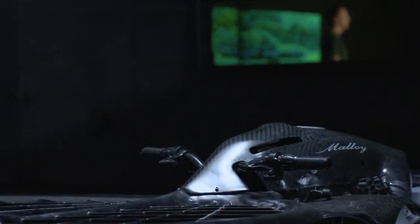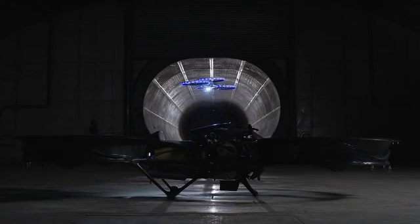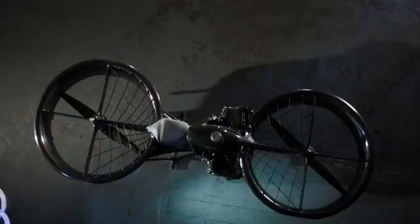Hoverbike is the result of years of research and development. We combined the freedom of a helicopter with the simplicity of a motorcycle to create the world's first hoverbike. Developing a hoverbike is expensive and challenging, and we need your support to make this a reality. The hoverbike flies like a helicopter, however it is rugged and easy to use. It represents a whole new way to fly.